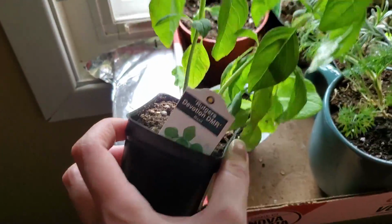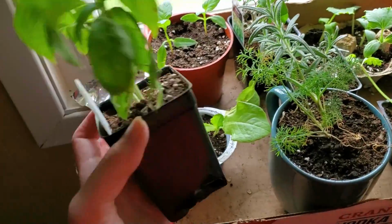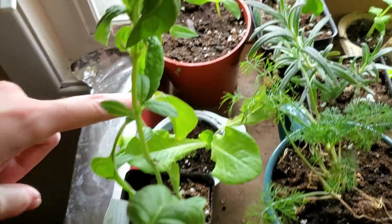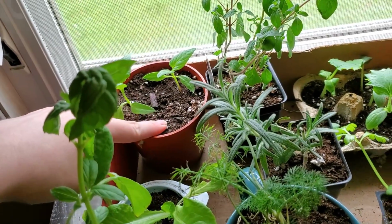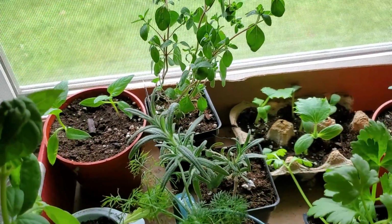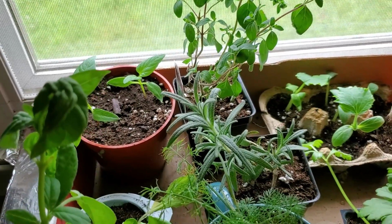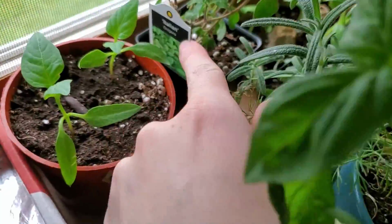This is basil. Most of the stuff I grew from seeds except for the herbs. So the basil I bought from a nursery. I got some red loose leaf lettuce, 2 red California Wonder pepper plants here. I've got more pepper plants here. They're all the California Wonder. I just wanted to make sure I had enough supply to feed my guinea pigs for all summer without needing to make a purchase. Also, my boyfriend really loves peppers.